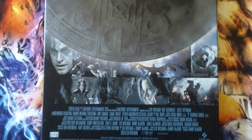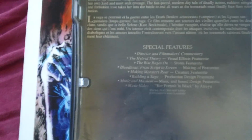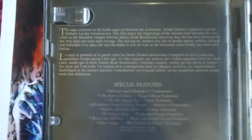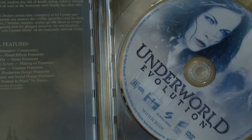Here's the back. Not much in the way of anything special. It's got scenes from the movie here, and it's got production notes, the credits, and the specs for the DVD. On the inside, they have the special features listings plus a little plot synopsis, and then down here are some images of the werewolves, and there's a disc art, which is the same as the regular DVD.